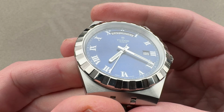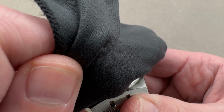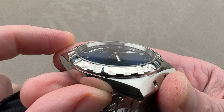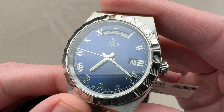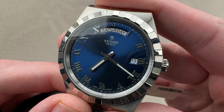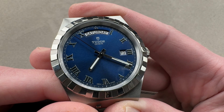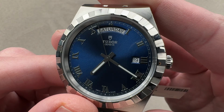Taking a look at the dial, we've got a bezel very similar to the engine-turned bezels from Rolex and Tudor past. So a combination of slotting and polish, and then we get to the dial, and while it is a sunburst metallic blue, it's an unusual one. From some angles it looks almost more like a granular matte finish, and only in certain angles are you able to perceive that there is a directional grain radiating out from the center.